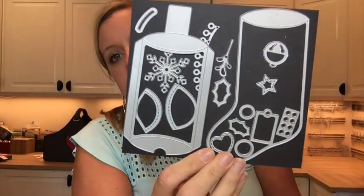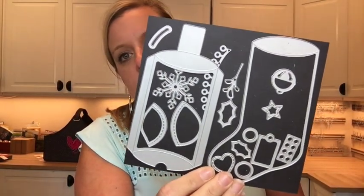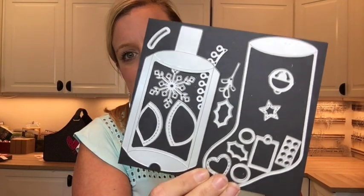And here are the framelits. I think I've pulled some of them out to use in a little while, but there are so many of them. All right, next, let's see what's next in the catalog. I've marked my pages so that I'll stay on track. Oh, okay, this is probably number 11.